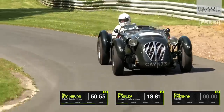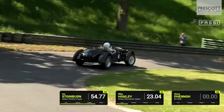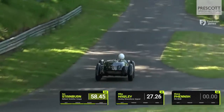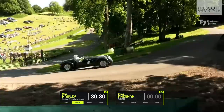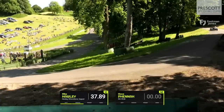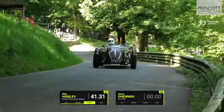So I'll see you, Mycock, back out at the Raymond Mays touring car, please, as we watch Mike Hawley in the Healey Silverstone, slightly unusually powered by a Jaguar engine, as Ian Steinbrenner does a 58.45 in the Scimitar Coupe. Mike Hawley rounding Pardon, and then on to Midway.